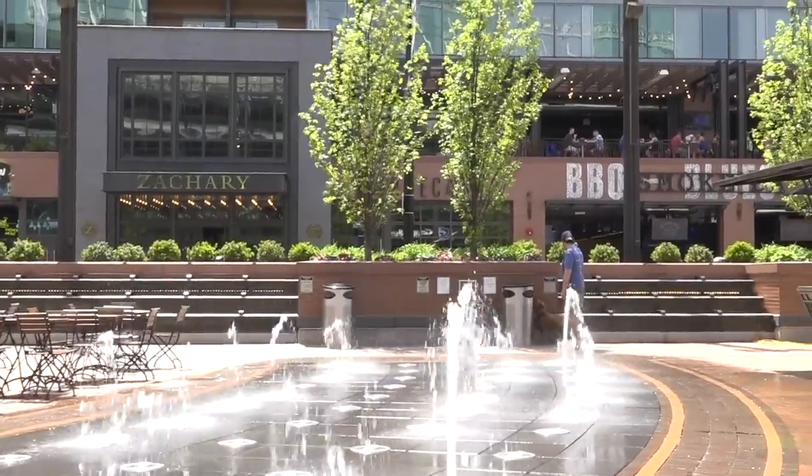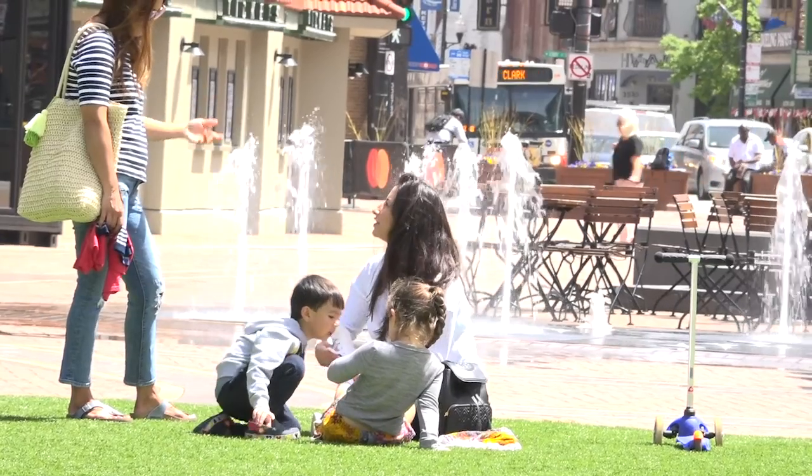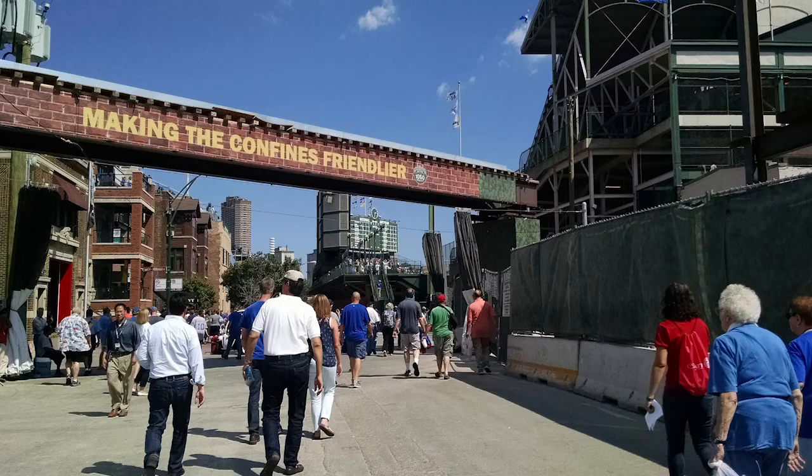Despite all of the modifications, Cubs legend Ernie Banks would be happy to know that the confines at Wrigley Field are definitely still very friendly.